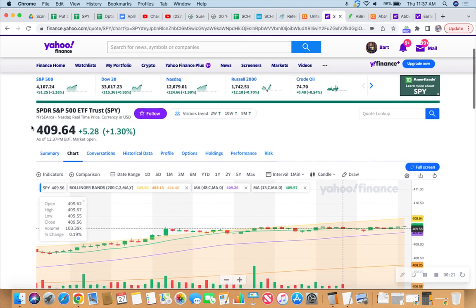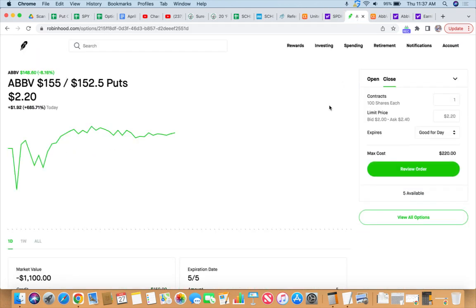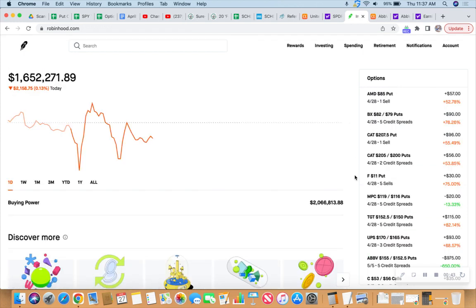409.64 on SPY. S&P 500 having a good day, up 1.26%. The Dow Jones up nearly 1%, over 300 points. NASDAQ up nearly 2%. Russell 2000 and crude oil, all of which are in the green. So let's go over to the big board on Robinhood. I think we have some things to do. What do you say?